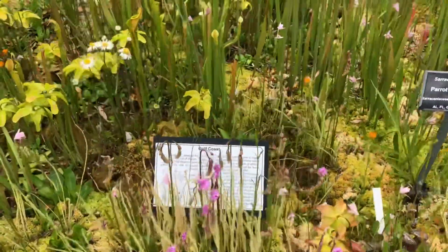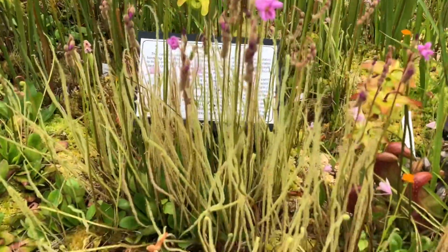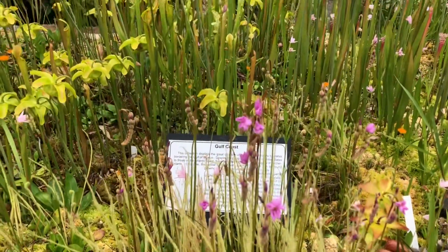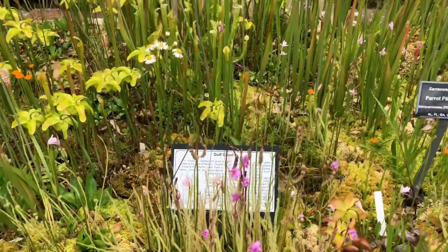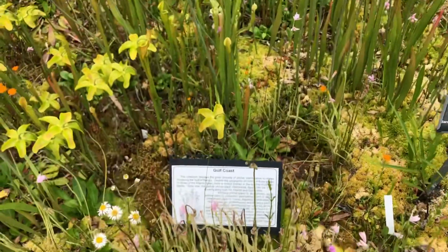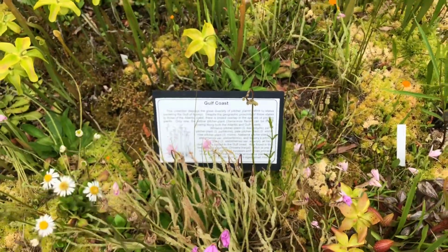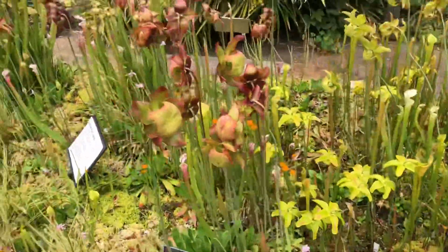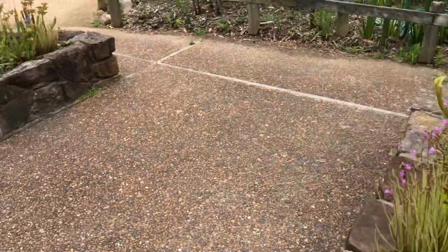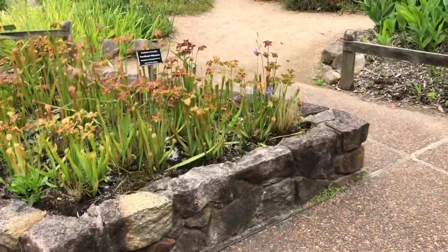Wow, look at how beautiful these are. Sundews are definitely something that I'm fascinated by. I was really excited to get some. This is actually a collection that are native to the Gulf Coast. And that's part of the reason that coming to this botanic garden is so great, because it's such a great source of educational information.